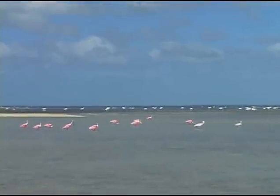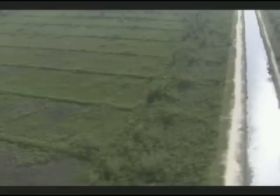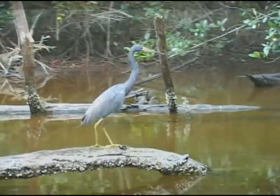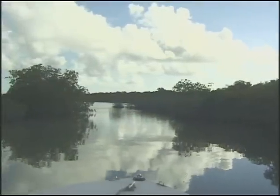Wading birds, such as the roseate spoonbill and herons, have been displaced in South Florida. Dredge and fill operations that have created extensive canal systems have diverted fresh water from its historic course. Science is now grappling to understand how this change in water flow has affected the web of life in South Florida.